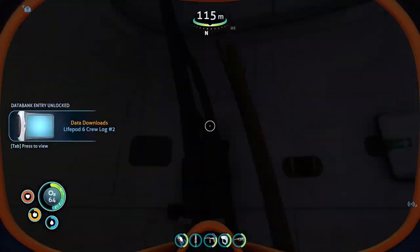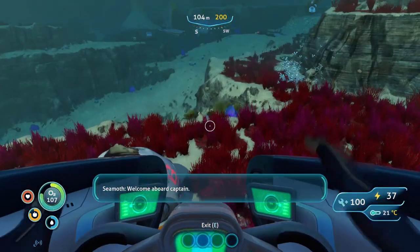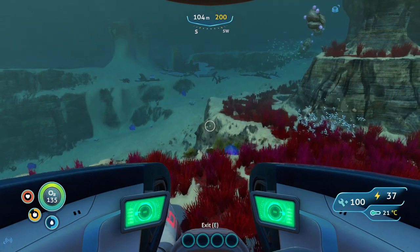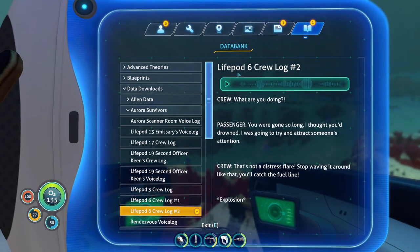Well, that's very nice of her, head of HR, just willing to do some adventuring like that. Let's grab this PDA. So we have Life Pod 6, Crew Log 2. PDA data. Welcome aboard, Captain. Thank you, Kaylee, or Carly. All right, so I want to play Crew Log number 2.